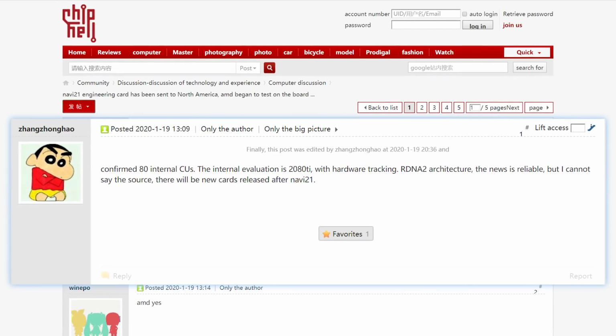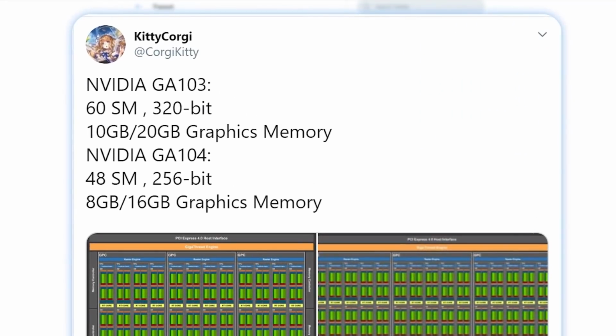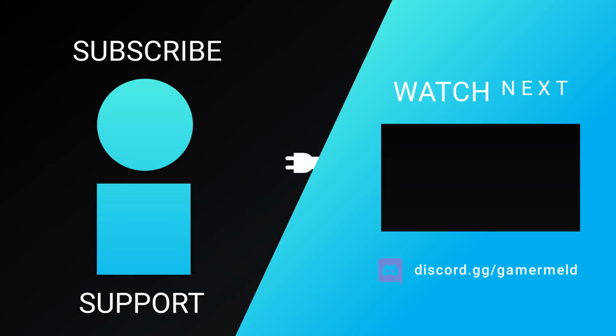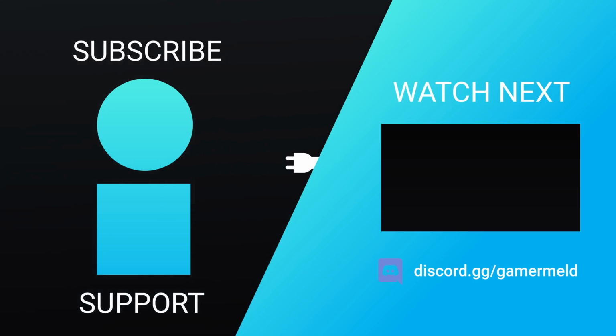Fortunately, as more and more leaks come out, I'm sure we'll get a better picture of AMD's upcoming GPU. Unfortunately for them, Nvidia's next gen looks to be coming soon as well. I'll just say, whoever ends up winning, let's just hope it doesn't bring up prices any more than they already are. So while that does it for today, do you think AMD's RDNA 2 GPU will be able to beat Nvidia's RTX 3080 Ti? Let me know down in the comments below.